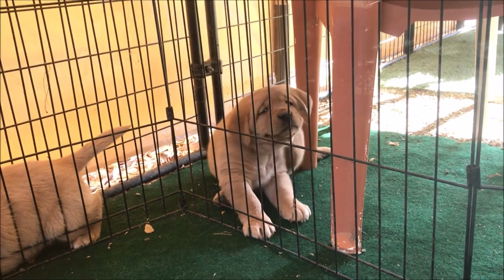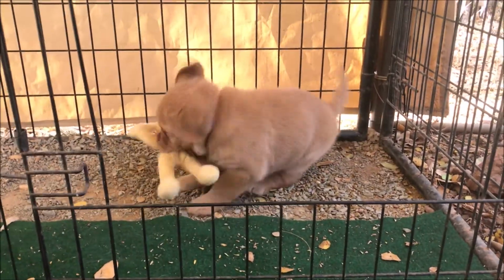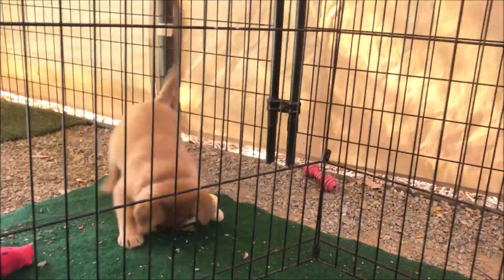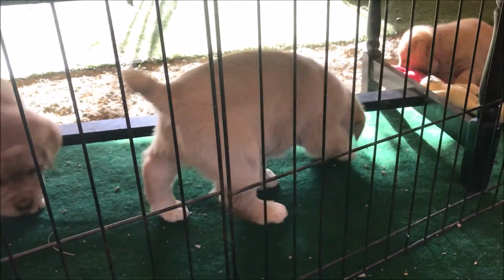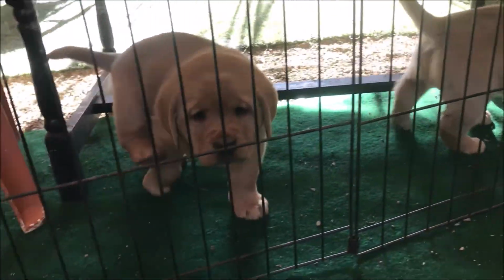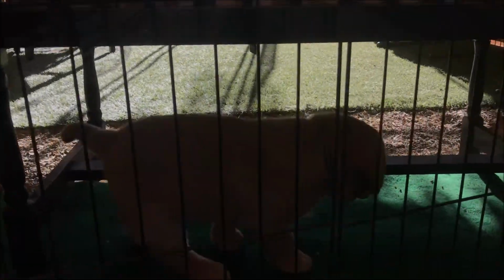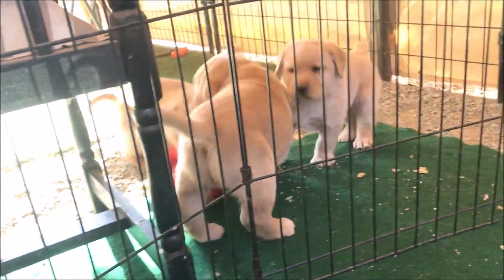They hate their collars. And these are Izzy's yellows. There's pink girl, of course. And that's black. And that's blue. So blue seems just a tiny bit darker than black color.